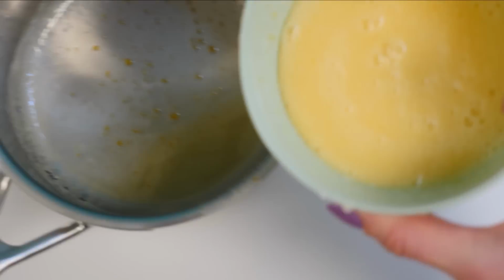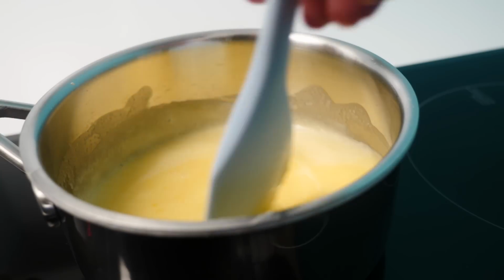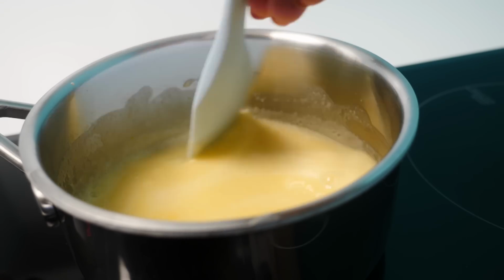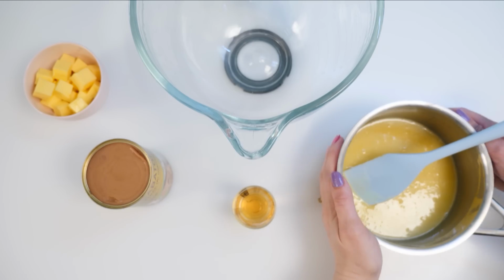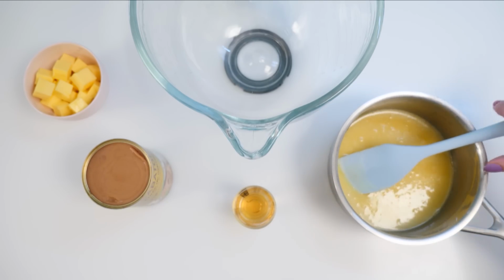Then add all of that back into the pan and heat it up again, and you're doing this so you can cook the egg yolks and dissolve that sugar, and you just want to keep stirring until it just starts to thicken and you can start to see the bottom of the pan there. Then you want to let that cool to room temperature. You can speed that up by putting the bottom of the pan in a sink of cold water.